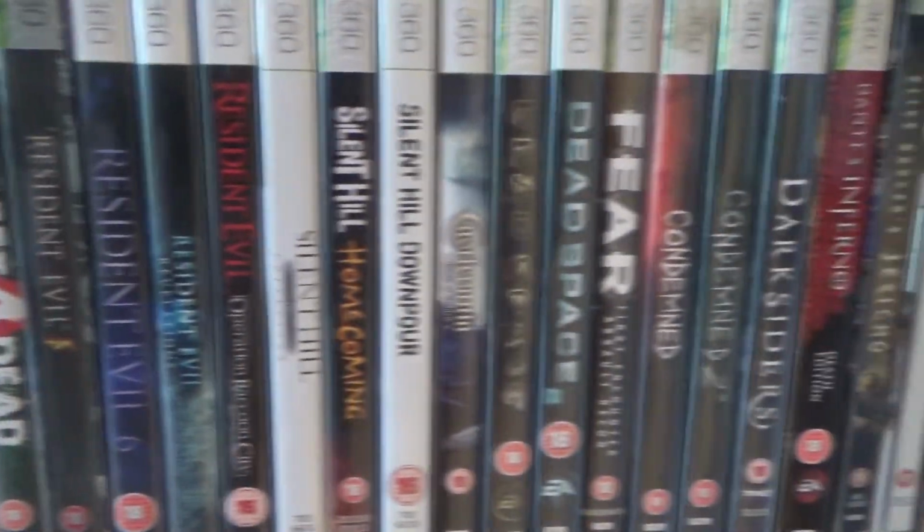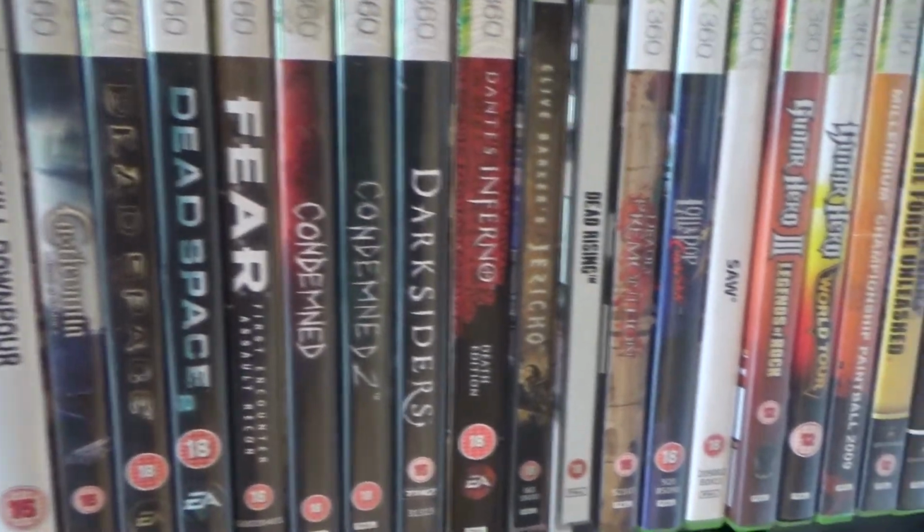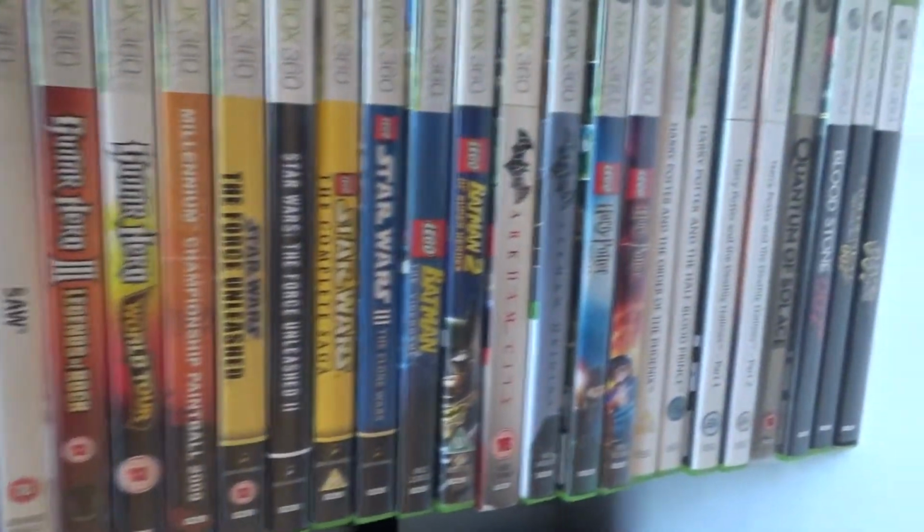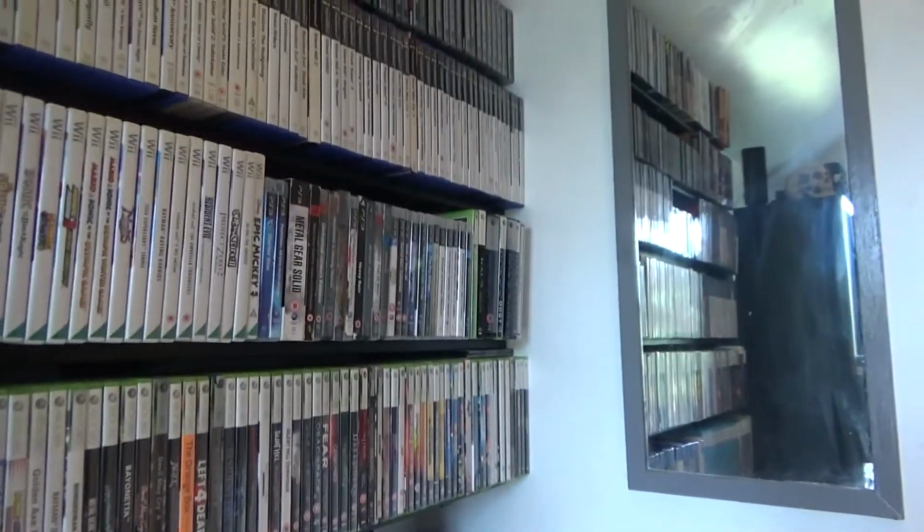Some little horror ones. Lots of horror games. Love my horror. So yeah, and then 360 continues down here. 360 I think is probably my biggest collection. It starts there and then has an entire shelf and then goes down here.